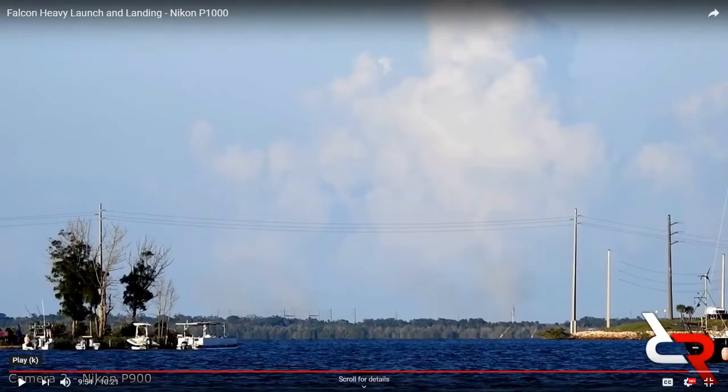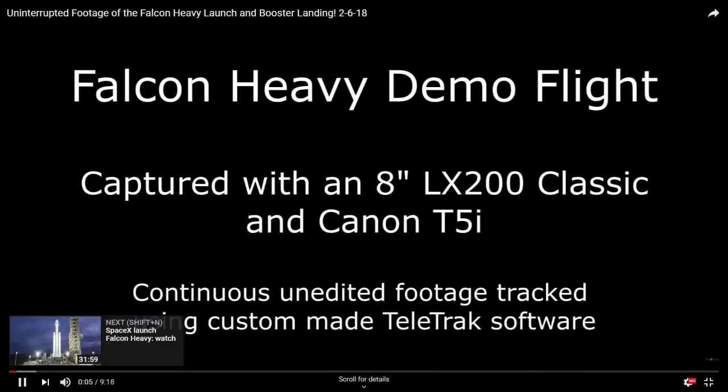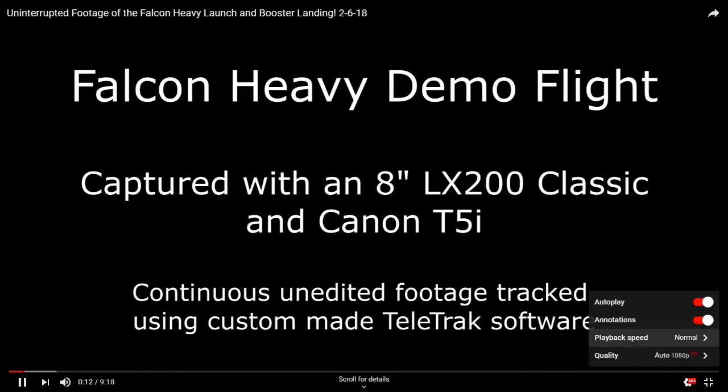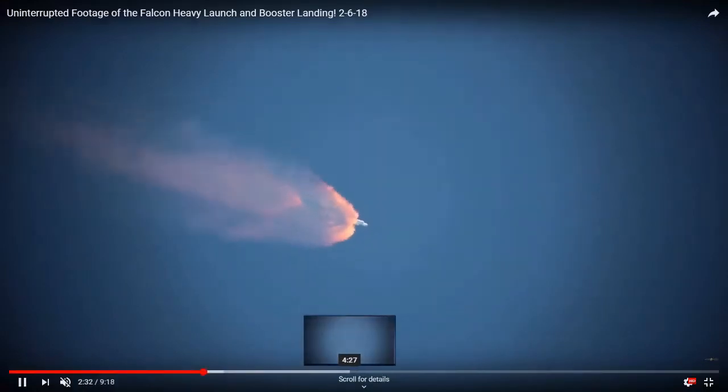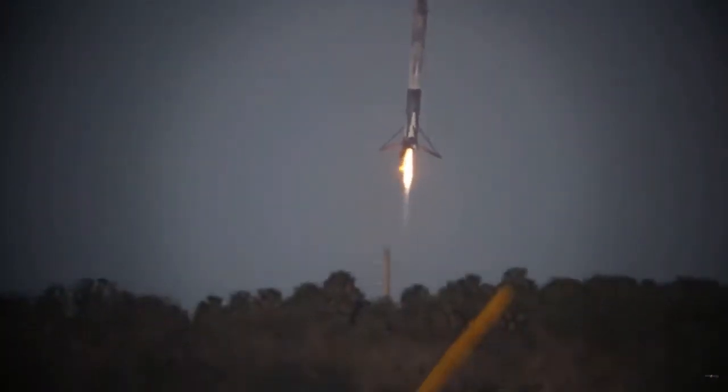Unfortunately. So what I did is I used a Meade 8-inch LX200 Classic using software that I wrote myself to be able to track the rocket smoothly with a joystick or with video tracking throughout the entire launch to landing process. So it uses a computerized telescope with motors and controlled by the software that I developed to be able to track it from launch to landing in one continuous shot. I recorded that with a Canon T5i. The guide camera was a Samsung SDC 435 mounted on top of the security camera lens to be able to see it. Oh, there's my footage there on YouTube. So this is from the very first Falcon Heavy launch in February 2018.